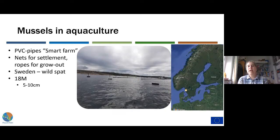Now for mussels in aquaculture, I'm going to go through it a bit briefly, since I work for a Swedish aquaculture company. So this is from a Swedish perspective. But we're situated on the west coast of Sweden, as you can see on the map here. And this is a very good place to grow mussels because you have the high salinity water inflow from the North Sea and the Atlantic that you don't have on the rest of the coast of Sweden.